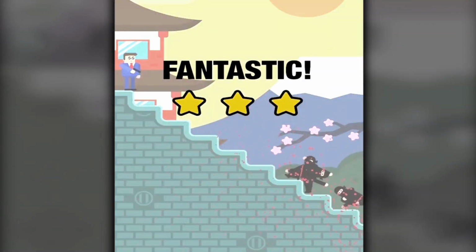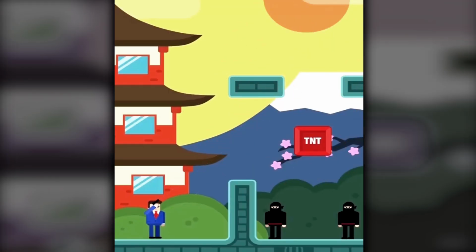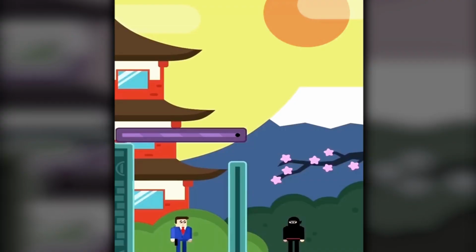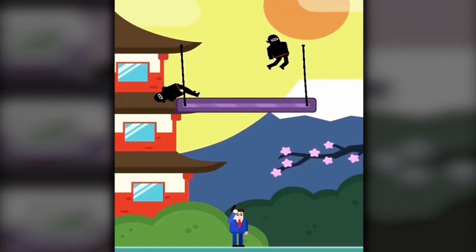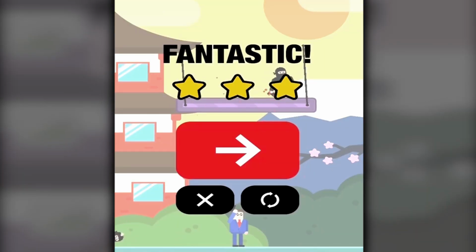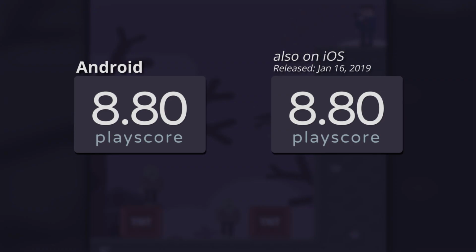And Mr. Bullet does not have tutorials nor permanently visible trajectories either, so you might just have to figure out how to solve the stages with wit or sheer trial and error. And although there's still the usual criticism against ads, overall it's an awesome free game with a play score of 8.8.